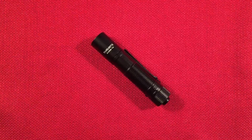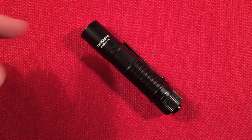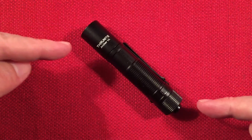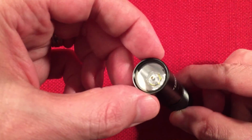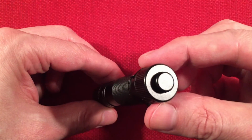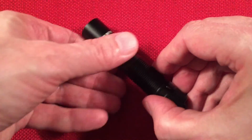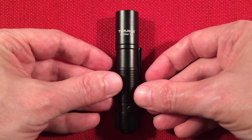All right, so I'm going to zoom it on down. We'll go over dimensions. Bring it close and personal. All right, so length is 3 3/4 inches or 97 millimeters. We have a head diameter of 3/4 of an inch or 19 millimeters. Same with the tail, 3/4 inch, 19 millimeters. Very cool. Yeah, again, love the feel in the hand. It's nice. So let's go do a size comparison.